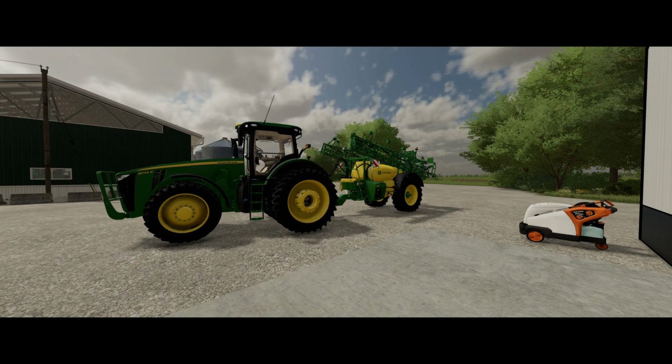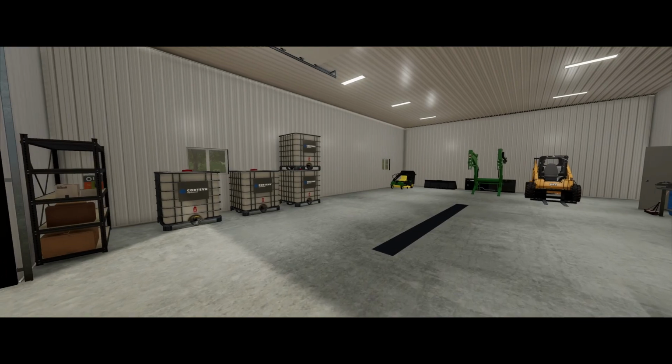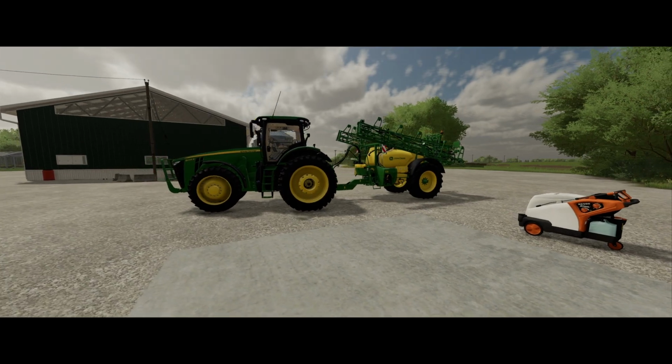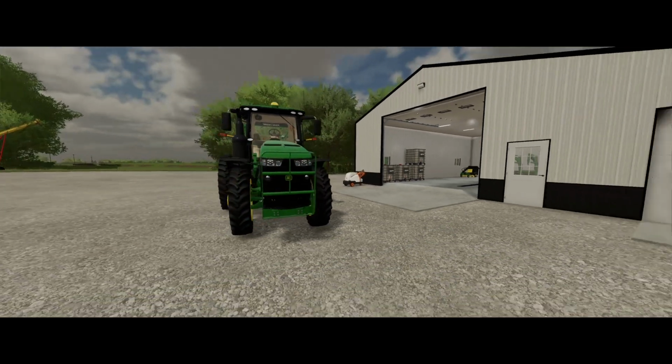I think that's an excellent conclusion to the day. We barely touched the chemical that we had. We ended up completely paying for the new sprayer. And the new tractor is running like a top.